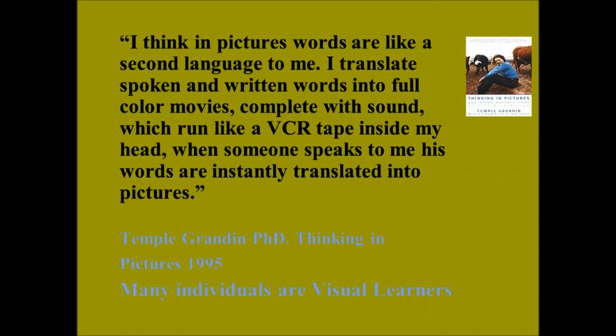And what she said is, "I think in pictures, words are like a second language to me. I translate spoken and written words into full-color movies, complete with sound, which run like a VCR tape inside my head. When someone speaks to me, his words are instantly translated into pictures." And what I think is a lot of people are visual learners. We know that people with autism tend to be visual learners, so that's really important, and that's part of why I'm doing this workshop today.